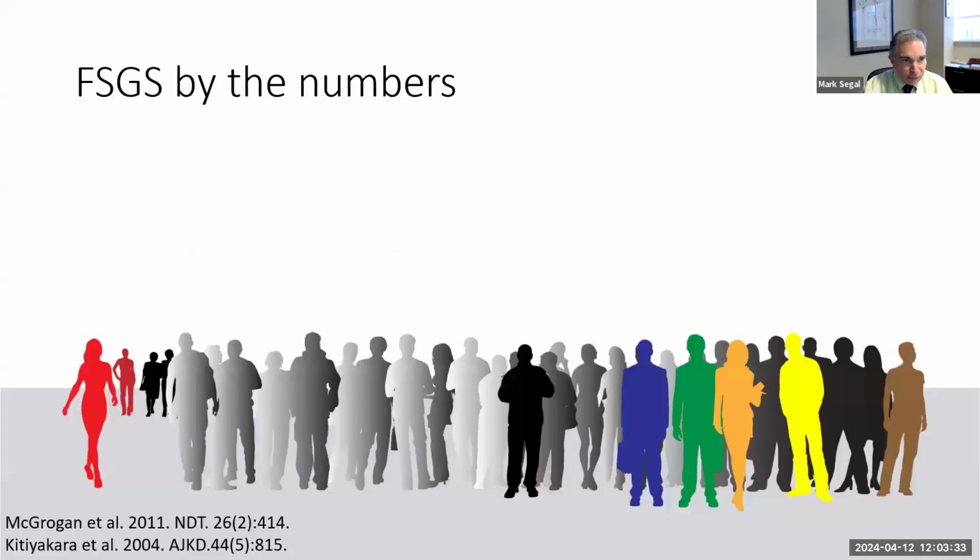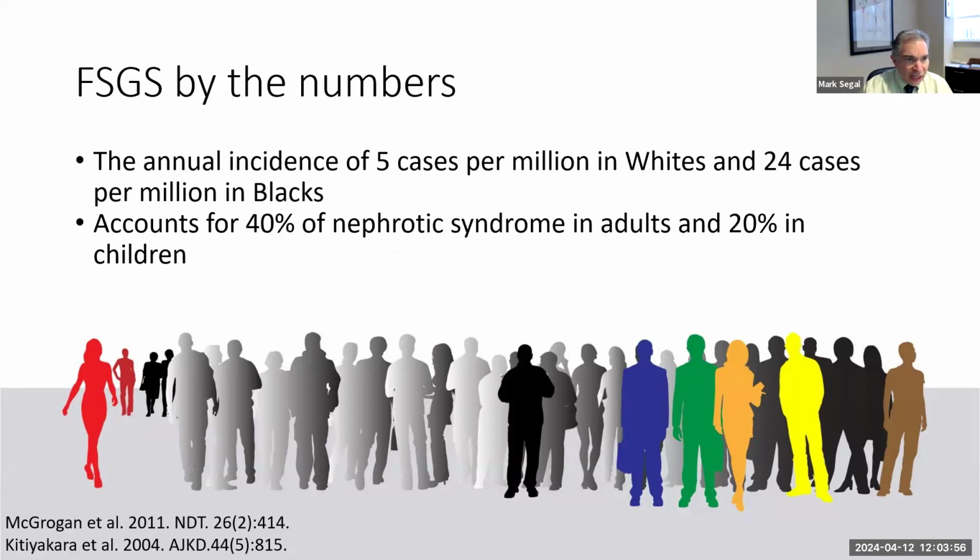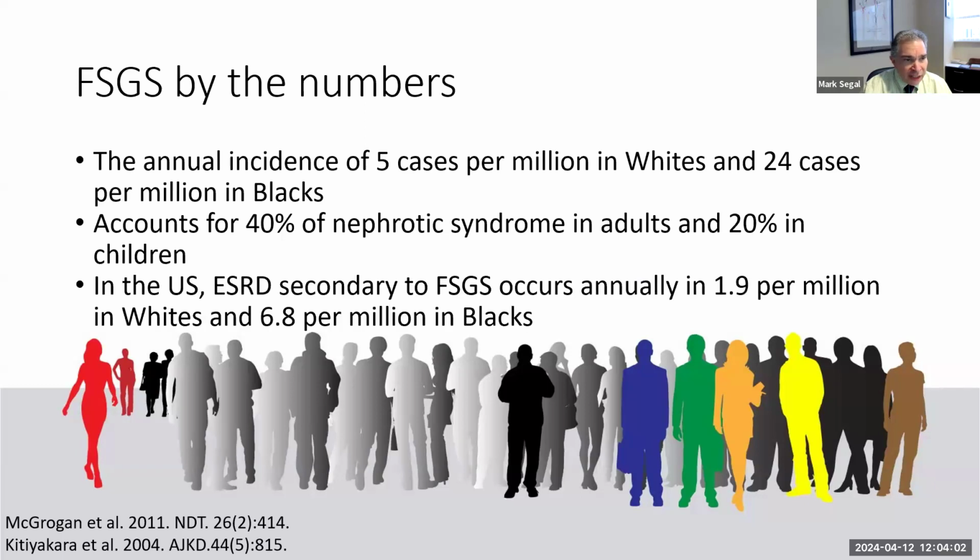So first, let's go through some numbers. In the United States, the annual incidence of FSGS is 5 cases per million in whites and 24 cases per million in blacks. Given the Florida population of approximately 23 million, that means there will be 200 new cases annually. FSGS accounts for 40% of nephrotic syndrome in adults and 20% in children. And again, in the US, end-stage renal disease secondary to FSGS occurs annually in 2 per million in whites and 7 per million in African Americans.